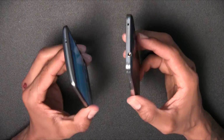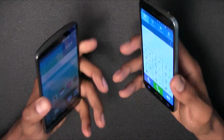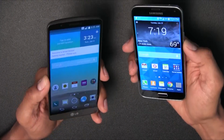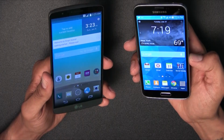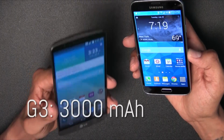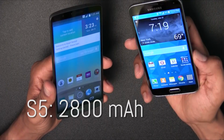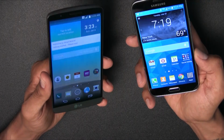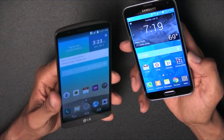Now, the capacity of the battery, this is always important, because the more that you use a phone, the faster that your battery life will waste. Now, the LG G3 beats the S5 on the battery capacity. The LG comes with a 3000 milliamp battery capacity, and the S5 comes with 2800 milliamps. Those numbers don't really mean much to me or anyone else, but what it means is that the LG should last a little longer.